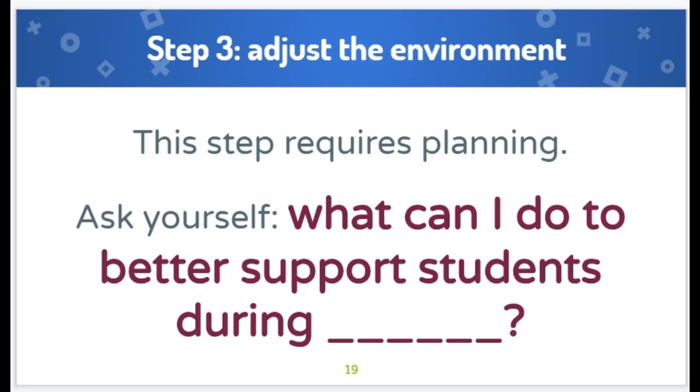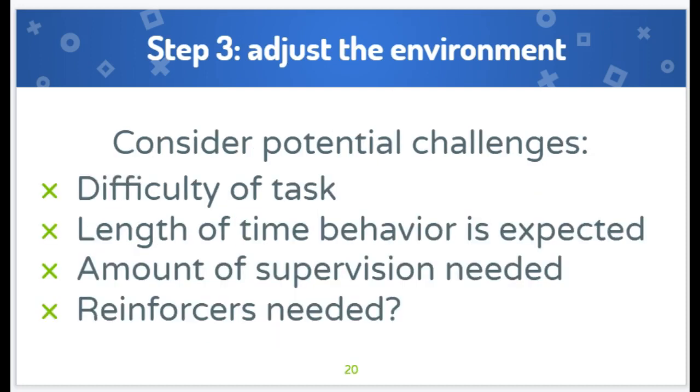Or I might scaffold my transition time so that only part of the students are going and getting a drink while the other part of my students are continuing to work. So we go in an A group, B group, C group rotation that would help decrease some of that stress of running in the hallways.